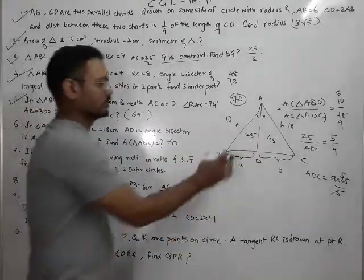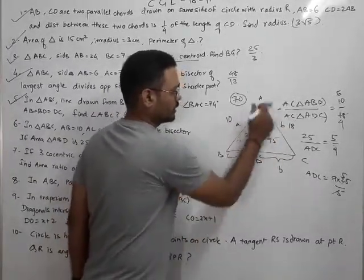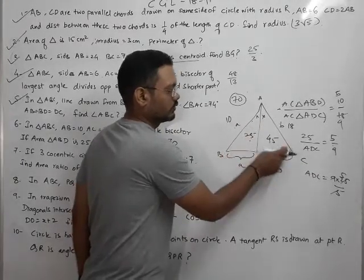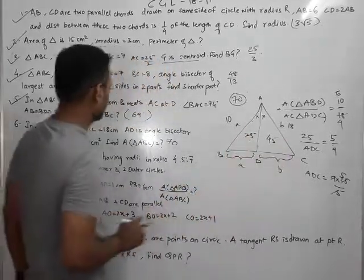Again, I'll explain. Area ratio is base ratio. Base ratio is through the angle bisector 10:18. This is given. This we will find by this, which is 45. So total ABC is 70.